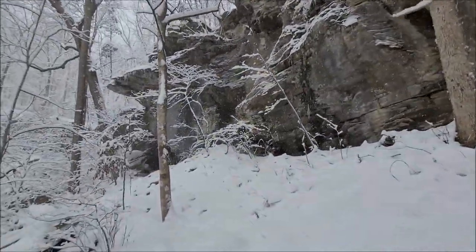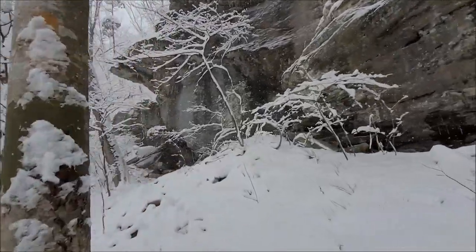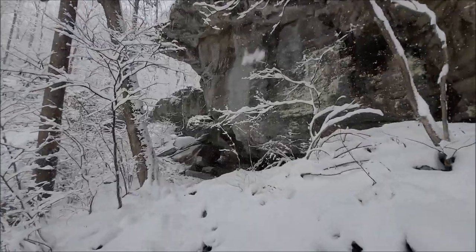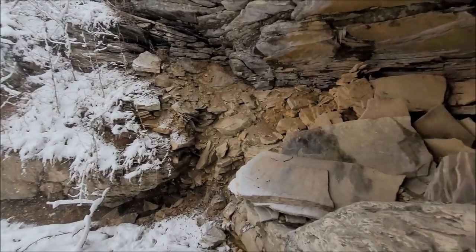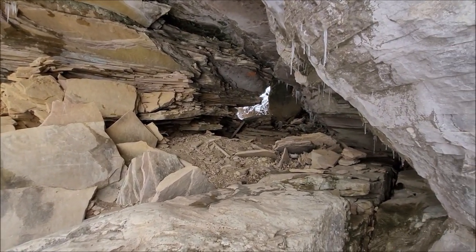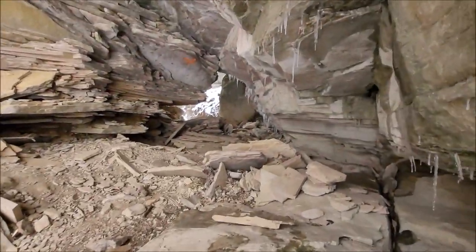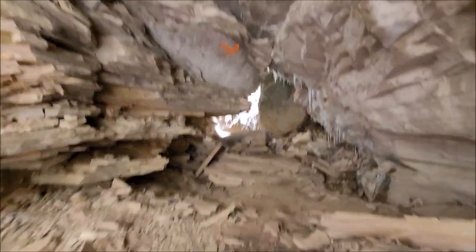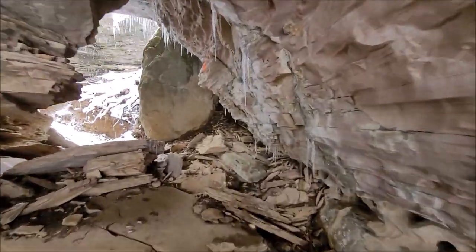Man, this is just crazy beautiful. Man, I'm hoping I'm just right around the corner from the arch. Check it out. Shangri-La Arch. This is pretty wild. It's like a cool tunnel. Hopefully I don't fall on my butt. There's icicles everywhere. This is just super cool.